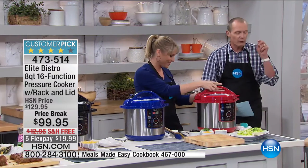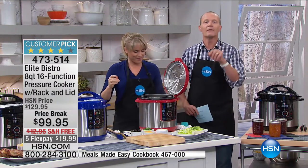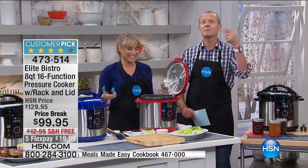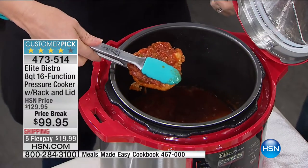Because this will be ready. Once the food's cooked, it'll keep it warm and ready to go. Another thing I read about this, if there's a power outage... Yeah, it comes back on when the power comes on. It remembers where it was. I mean, they've thought of everything.